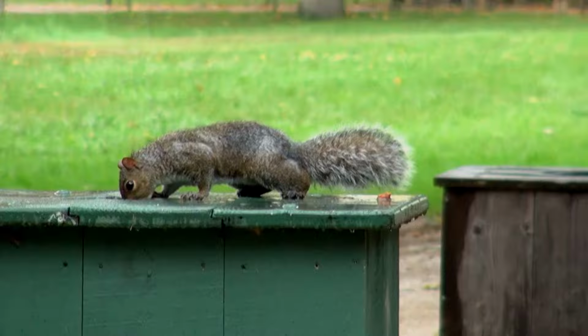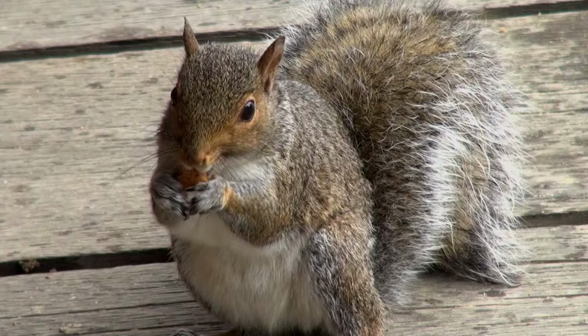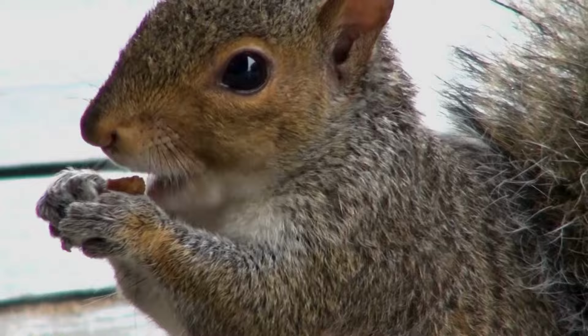Members of the rodent family, they spend most of their lives in trees, but they are also well adapted to yards, gardens, and city parks. Basically, they live anywhere there are large deciduous trees. They can grow up to 20 inches long. They have grayish brown fur with a large bushy tail.